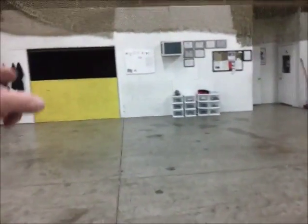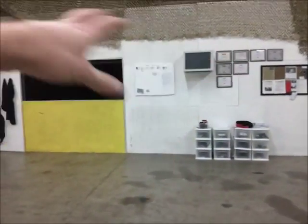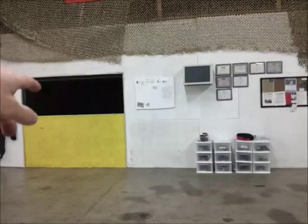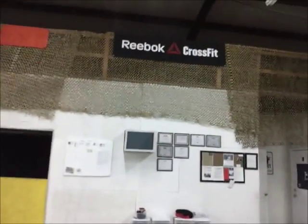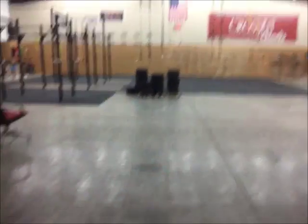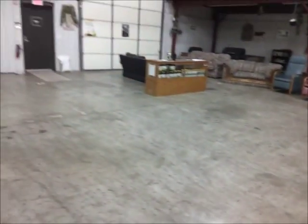Here's the entrance to the kids' room, so the parents can see their kids. Some places will have a glass window or whatever, but you want the parents to be able to see the kids, not so much the kids to be able to see the parents. That's why we have a higher wall. But if the parents want to stick their head in, they can. The upstairs, we don't really use it for anything. Pilates, but it's there. So this building's 8,000 square feet. We have 4,000 over there, 4,000 here.